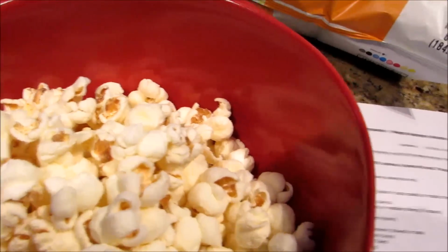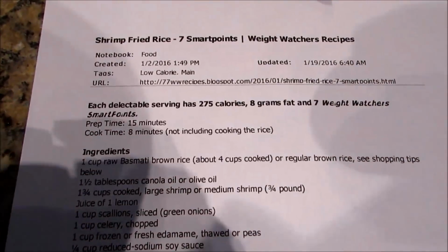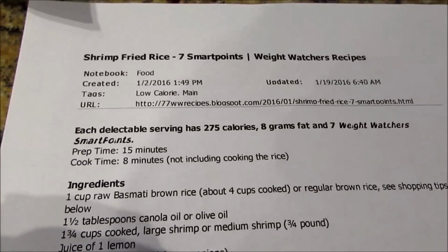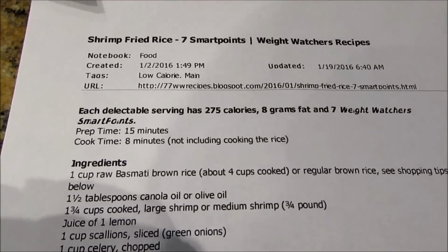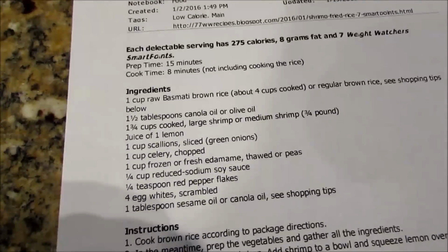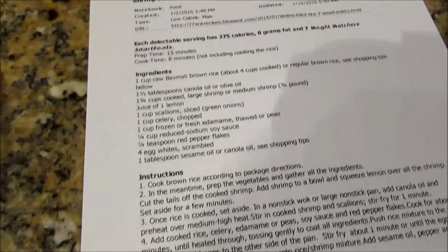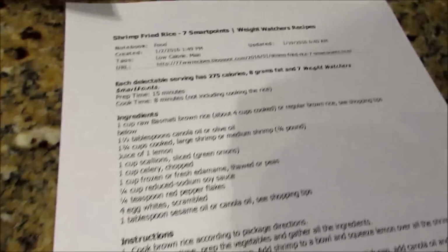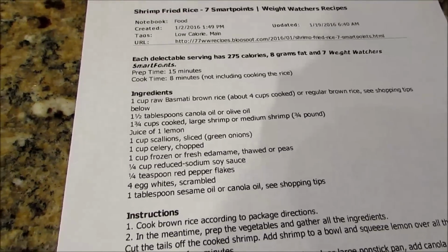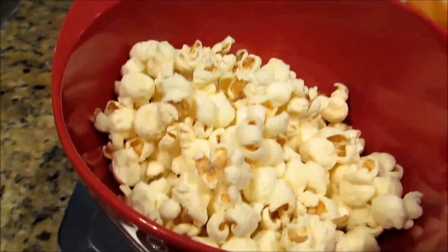I peeled and deveined the shrimp and made the rice already. So I'm making this, sorry for the shadow, shrimp fried rice from the 77 Weight Watchers recipes blogspot site. And it should come together really quickly. I'll get my big giant cast iron wok out and heat it up really hot and just get everything all together, and that will be a quick dinner. So I'm going to go kick my feet up, me and Mr. Popcorn here.